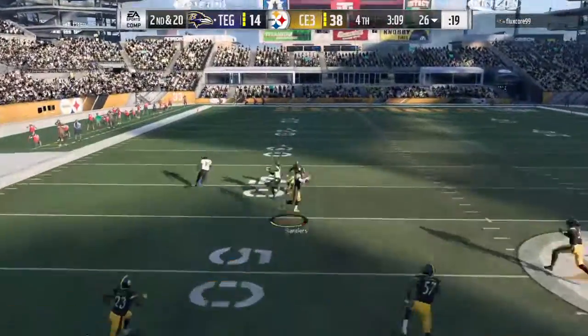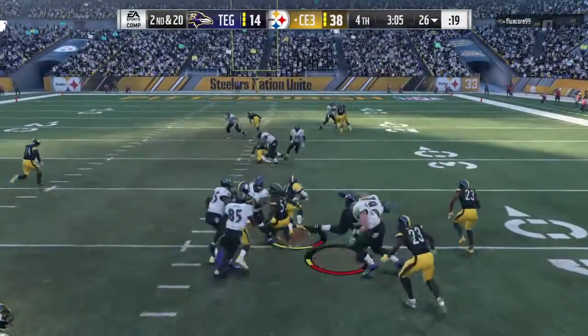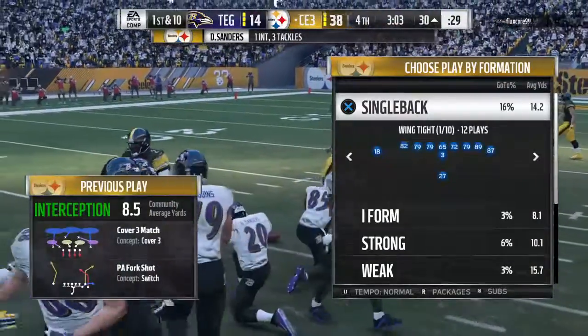Off the play fake, he'll look to throw. He'll let it go deep for Beckham. And his pass is intercepted for the 4th time today. Picked off by Deion Sanders. And a terrific return as he brings this one all the way back to the 30.